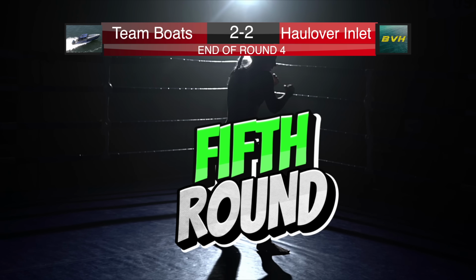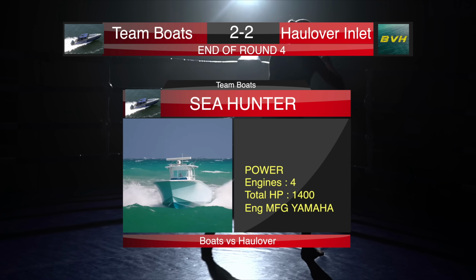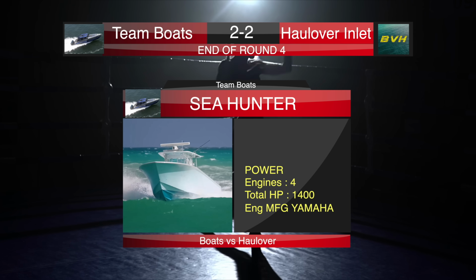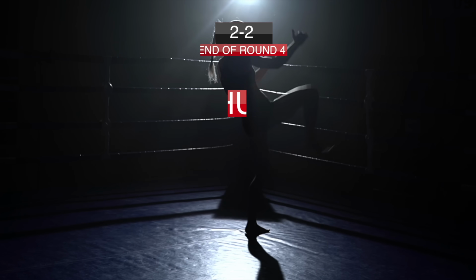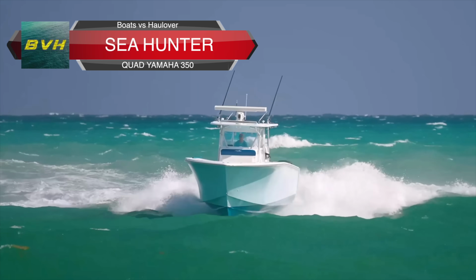And that's going to bring us back to a 2-2 tie as we move into the fifth and final round of our contest. And here in the fifth round, we're actually going to have a redemption round as our Sea Hunter's coming back into Haulover. Let's see if he does better this time than he did on his way out. And right now he looks pretty good.